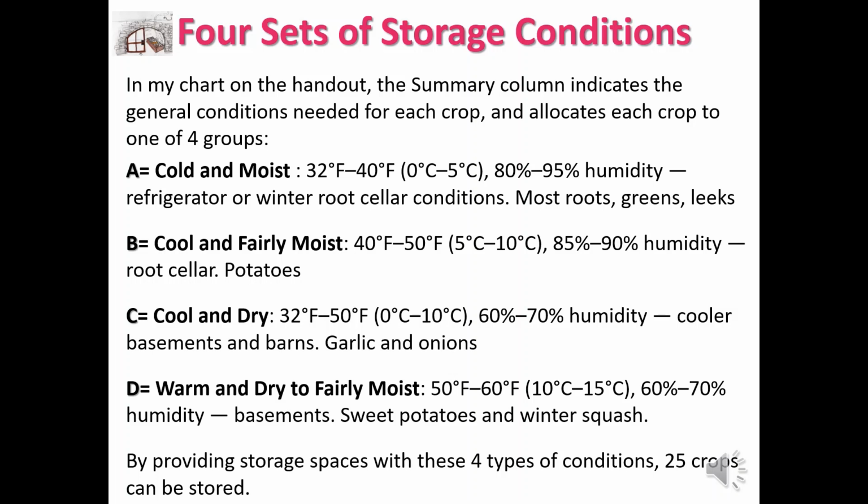There's 25 different crops on there. If you can make places with these 4 different kinds of storage conditions, you'll be able to store at least those 25 crops and maybe more. And one of these is just for potatoes, B. So starting with A is the cold and moist conditions, which is like a refrigerator, or a winter root cellar could be 32 to 40 Fahrenheit, 80 to 95% humidity. Most roots and greens and leeks will like those kind of conditions. The greens will need light.